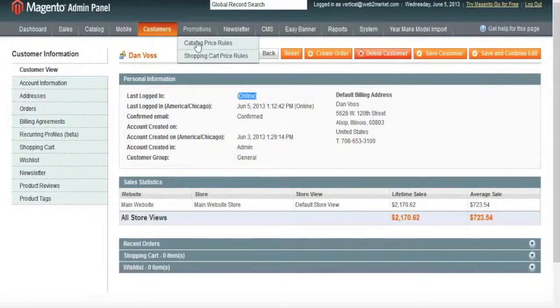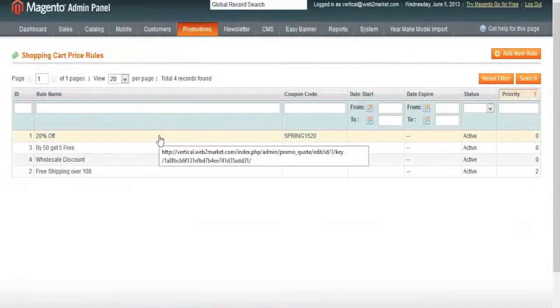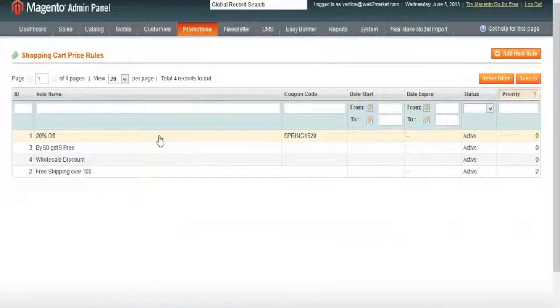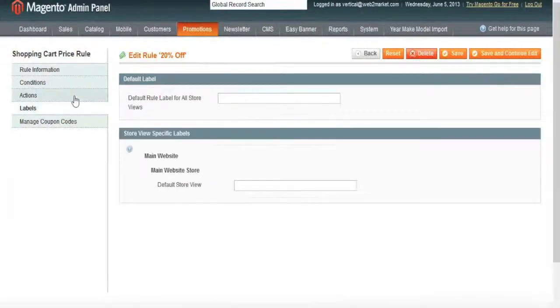Next, we'll look at promotions. Promotions is if you want to use those promo codes or coupons that several of you get in your emails almost every day. This is an area where you can set them up, and I won't walk you through specifically how to set each one up. However, I will show you the different options that you have for the promo coupons.